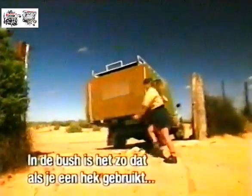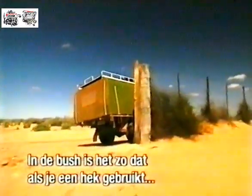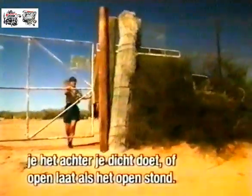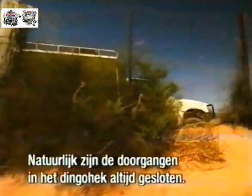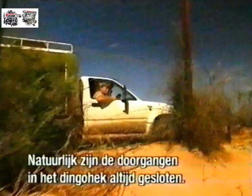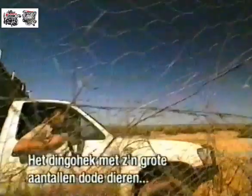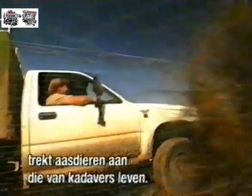It's an unbreakable law in the bush. When you use a gate, you shut it behind you, or if it's open, you leave it open. Of course, the gate in the dingo fence is one that is always shut. The dingo fence, with the huge number of dead animals on both sides of it, attracts scavenging animals that feed on carrion.